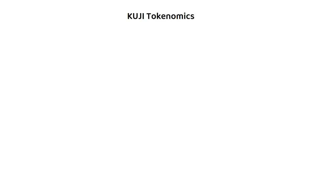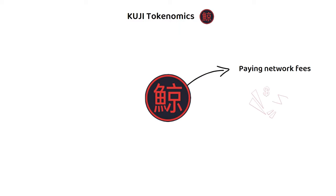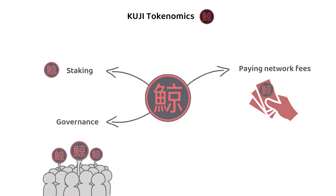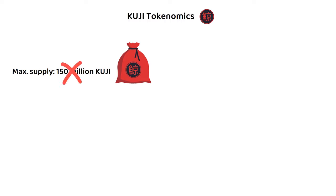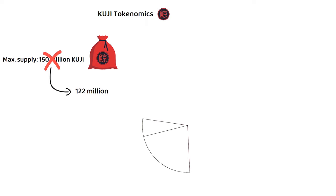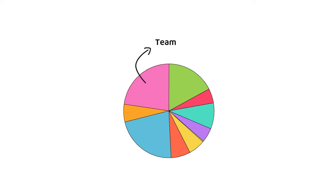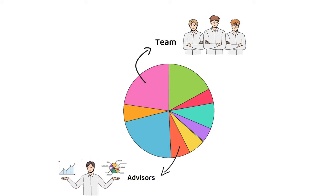Like most proof-of-stake tokens, Kuji can be used for all the classics like paying network fees, staking, and governance. In total, there were originally 150 million Kuji tokens, though this has since been reduced to around 122 million after voting by the community. The distribution was broken down as follows: 27 million went to the team and 7.5 million to advisors behind the project.